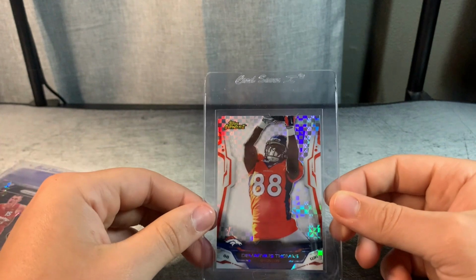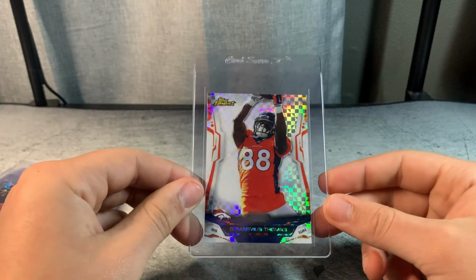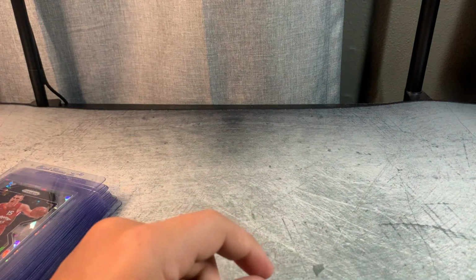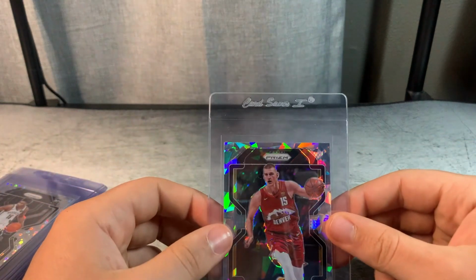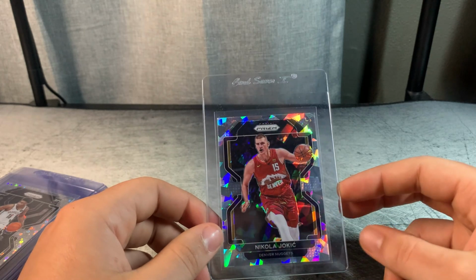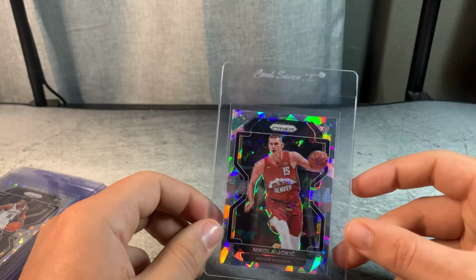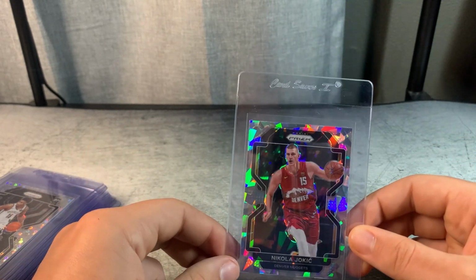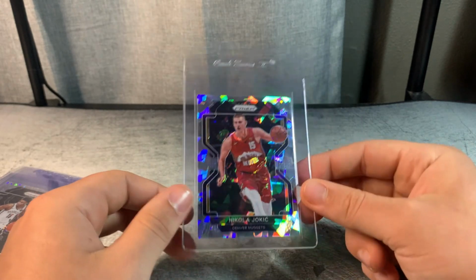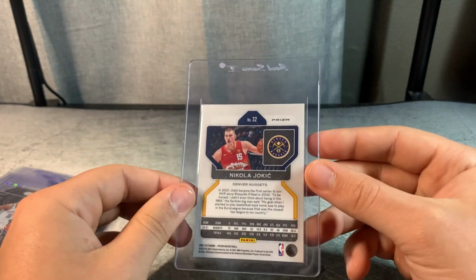Pre-grade of a 10 on this Demaryius Thomas X-Fractor from Topps Finest. Only paid $1 for this, so if this gem's probably a $30 to maybe $40 card, pretty good margins. If I didn't mention at the beginning of the video, I can't remember if I did or not, $15.99 is how much each card costs to grade at PSA right now. So even after shipping both ways and insurance, you're only looking at being into each card for about 18, 19 bucks. So pretty good deal. Prizm Ice, Jokic.